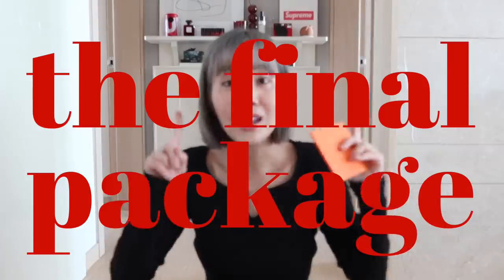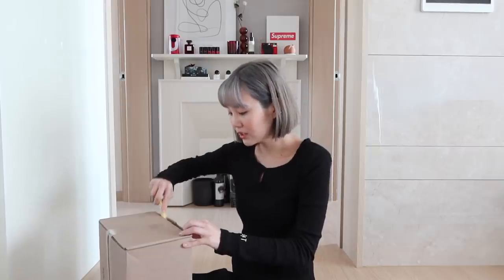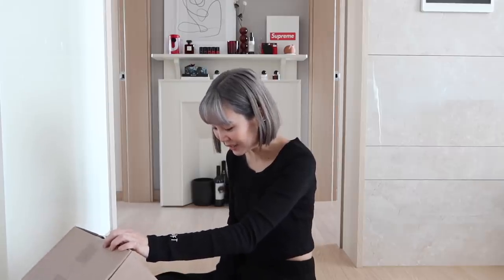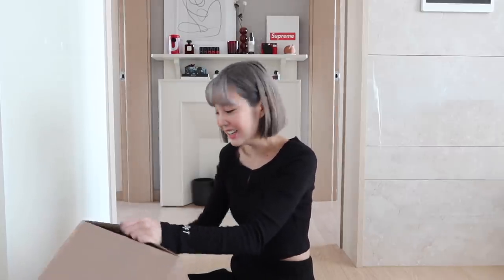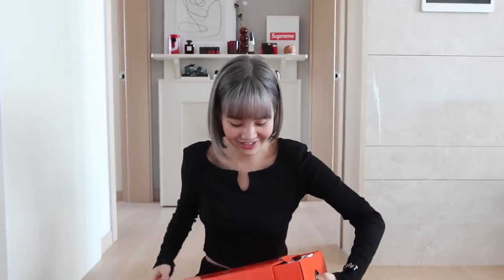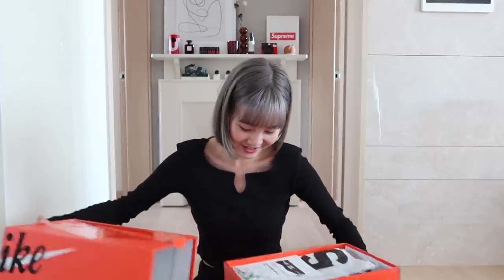All right, the next package. We have a box from StockX and it says my brother's name because he ordered something for me. It's a Nike box and inside it, they are the Nike Sakais. We have the StockX verification badge right here. I've been wanting this shoe for some time now, and this was Abe's Christmas present to me. So thank you so much, Abe.